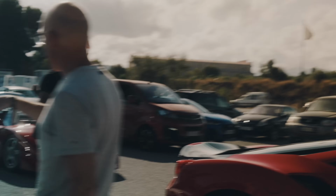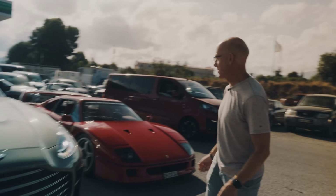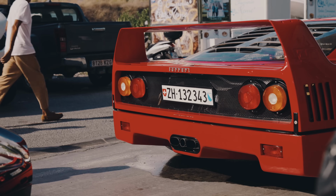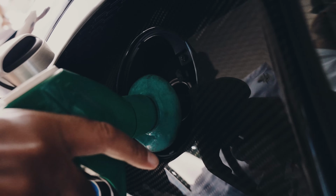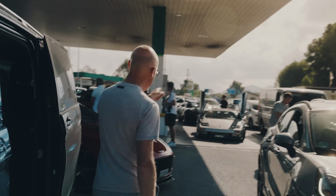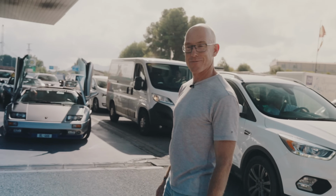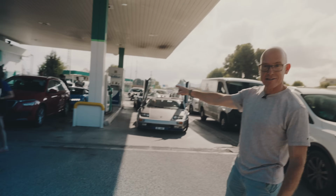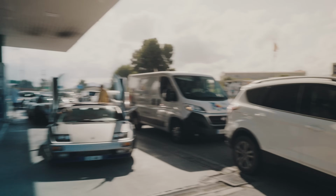It's absolute chaos of hooting horns and people wandering around and supercar spotters turning up and an F40. That's gorgeous. Personally, bit of a favourite with the Diablo there with its doors up. It's absolute chaos, I love it. And look, a lesser spotted Skoda Kamiq. There's something you didn't think you'd see every day. Might be the rarest car around today. I think we better move on.